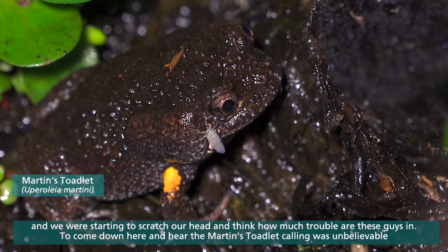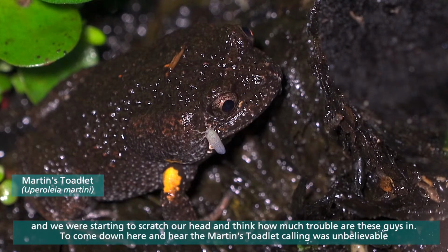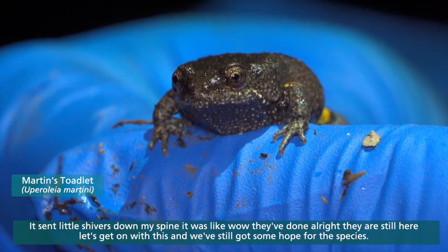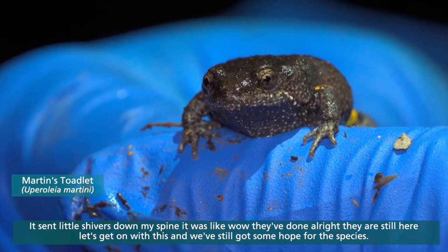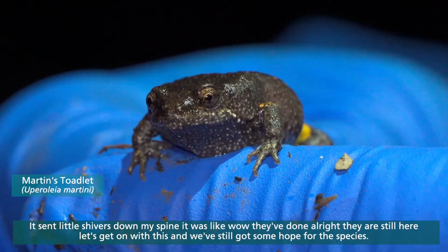To come down here and hear the Martin's toadlet calling was unbelievable. It sent little shivers down my spine. It was like, wow, they've done all right, they're still here, let's get on with this, and we've still got some hope for this species.